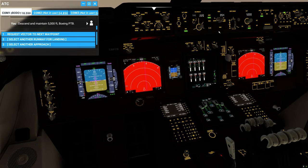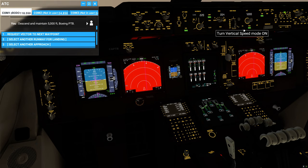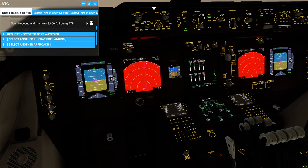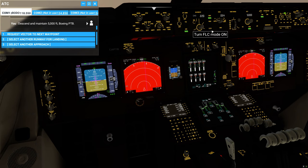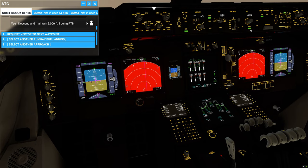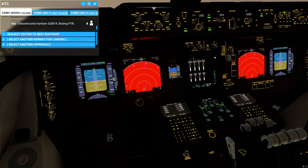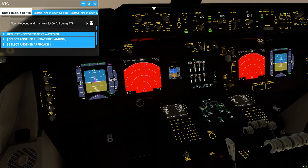Now, of course, I could intervene with the vertical speed to increase the rate and set that manually, but that doesn't control your speed, and we've been told to stick to 220. So I do think flight level change, which we're not on at the minute. There we go. That's why it's not doing what it should be doing, because we're holding and not flight level changing. Let's flight level change. There we go. Throttles are now coming down. You can see as it tries to keep to the speed.